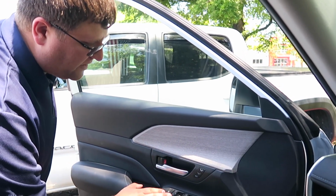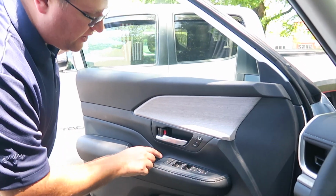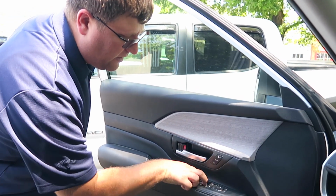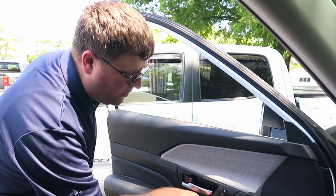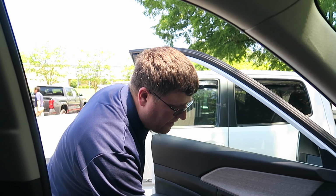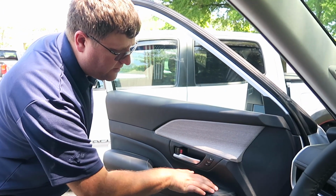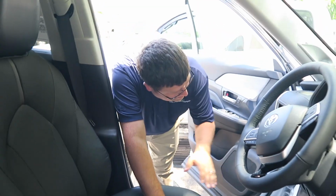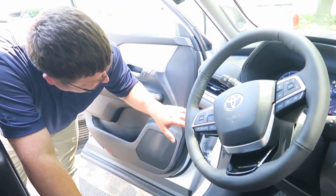And when it comes to your features of controlling your windows and all that good stuff, you can also have the child protection lock here, and going up and down, one click going all the way down and all the way up. And then you've got the lock and unlock buttons here, and then the mirror control, the left and right, all that good stuff here. And as you can see here, the trunk buttons help you open and close, and the auto lights.